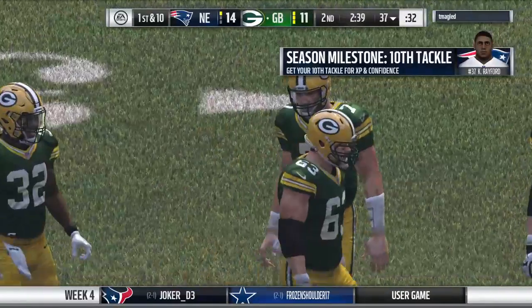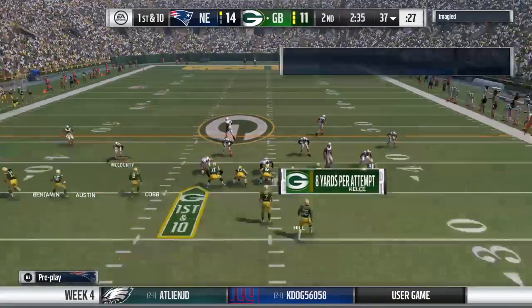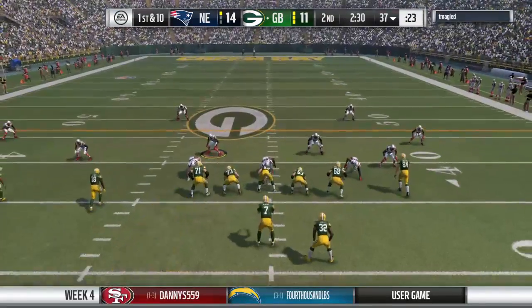That was a nicely run slant route, and what the receiver's trying to do is make the defender think he's going upfield for a deeper route, and then breaks it off, usually after about 3 to 4 steps, and cuts towards the middle of the field.